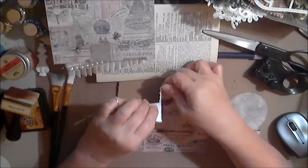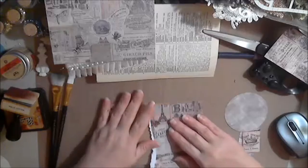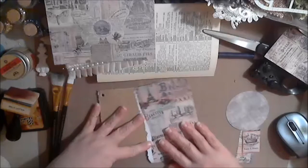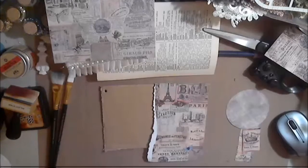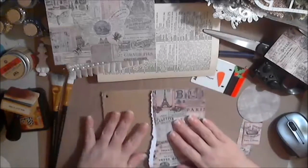So anyway, okay, I've decided I'm going to do this. First, I'm just going to tear this. Okay. And I'm wanting to get the Eiffel Tower in on this. So the first thing I'm going to do here now, and you know what? I didn't get my scraper. Give me just a second. Use an old Hobby Lobby gift card for a scraper, because when you work with the wax, you want to be able to scrape.